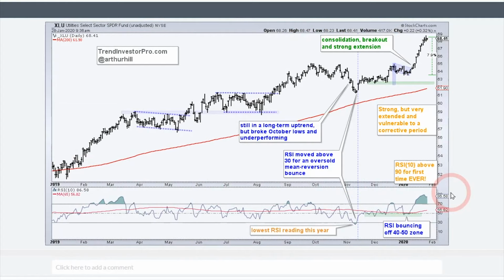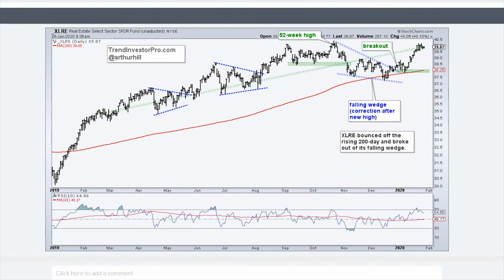Actually, before we look at the correction in 2018 and the ones in 2019, I want to show you that the market started taking on a defensive tone in December. And I've got a number of defensive names here I want to show you. You can see that utilities got that pop in the middle of December, a little pullback, and then that breakout up 8% in the latter part of January. That's a huge move for utilities. RSI moved above 90, 10-period RSI above 90 for the first time ever. So a big move into defensive-oriented utilities.